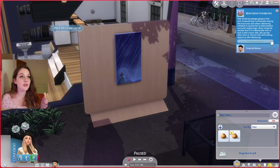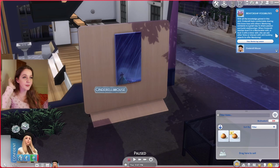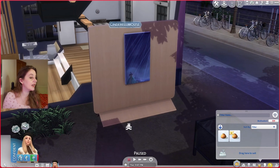Mentorship possibilities. With all the knowledge gained in this skill, Cinderella feels comfortable sharing this know-how with others. Mentoring someone is a great way to share passion and build relationships. When Cinderella reaches level 5 in a mentorable skill, so not all skills are mentorable, I guess, or level 3 within a minor skill, she can ask other Sims to interact with skill building objects to offer mentoring. So can I actually make money from that?